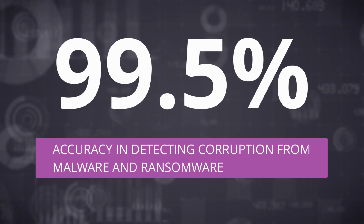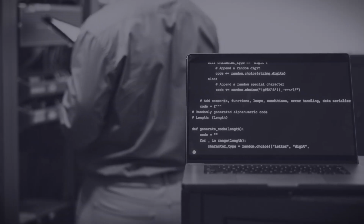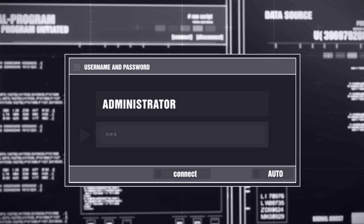Now let's talk about the third I, intelligence, where we use the analytics platform to provide a comprehensive analysis of the backup data directly from the Data Domain. This boasts a 99.5% accuracy in detecting corruption from malware and ransomware. Machine learning aids in identifying anomalies, examining every bit of the file, keeping you ahead of threats, unlike some competitive technologies that might only review file headers.